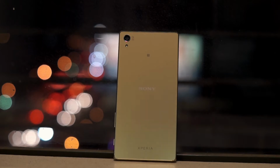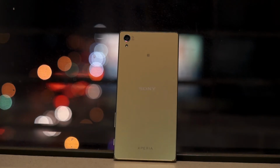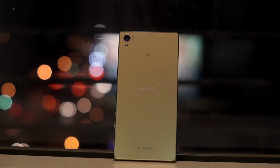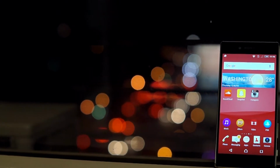4K technology is gaining more and more popularity in the mainstream market, with 4K TVs and cameras getting cheaper and smartphones getting capable of recording 4K video.